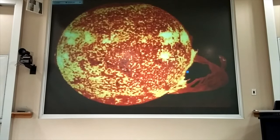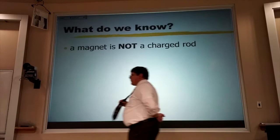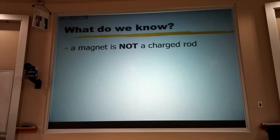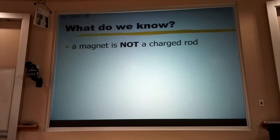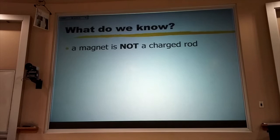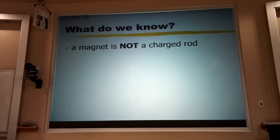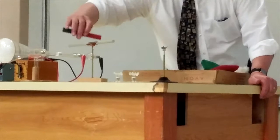What do we know about magnets? Well, we already know that they're not charged rods. Remember, we studied that. We found that if we took a negatively charged rod, a bar magnet would attract that negatively charged rod with its north pole and with its south pole. But we also found that if we had a positively charged glass rod, the same thing happened. The north pole attracts it, and the south pole attracts it.